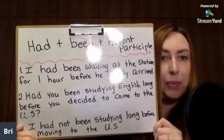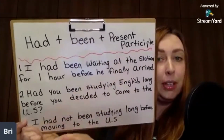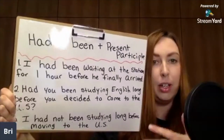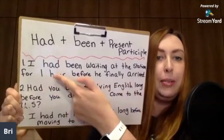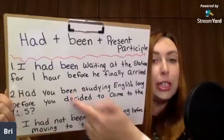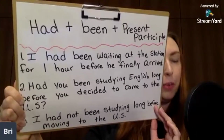Okay. So we are going to look at the structure. So the structure is had plus been plus the present participle. So I have 3 examples here. And one thing to remember is that we usually include a duration in our sentence. So for example, in the first one, I had been waiting at the station for 1 hour before he finally arrived. So the duration is 1 hour. Can you see that? I had been waiting at the station for 1 hour before he finally arrived.